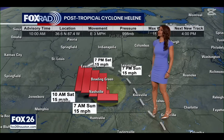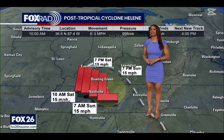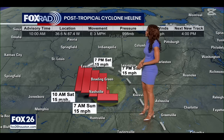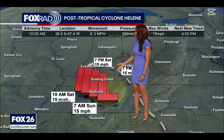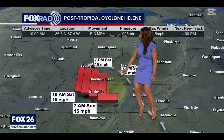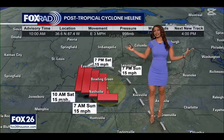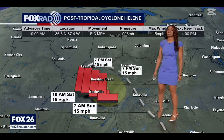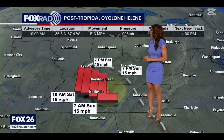Before I get to that, though, let's talk about Helene, or at least what's left of it. We're calling it post-tropical cyclone Helene, or the remnants of Helene. It's basically lost its tropical characteristics. It's kind of merged with another storm system, and it is in the process of dying out, winding down. Thank goodness, it's already done enough damage. So over the next 24 hours or so, it's basically just going to kind of sit near Nashville, Bowling Green, and Evansville in Tennessee and Kentucky and kind of rain itself out, wind down, fall apart. So notice the winds have really diminished in this, only about 15 miles per hour. The National Hurricane Center will no longer be issuing any additional advisories on post-tropical Helene.